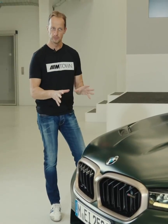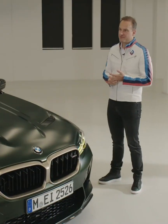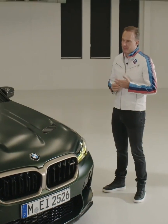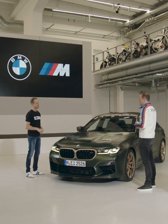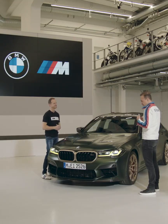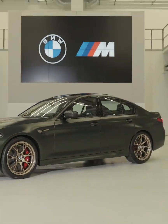So that one is suitable for a fast lap on any racetrack, isn't it? There is one racetrack that is so much in combination with our heritage, and it's the Nürburgring Nordschleife. We developed this car on the Nordschleife, and actually we didn't position it against any competitor. We just brought it to the Nordschleife and let our engineers do what they're best at, and just tried how far can we get an M5, and this is the result, the M5 CS.